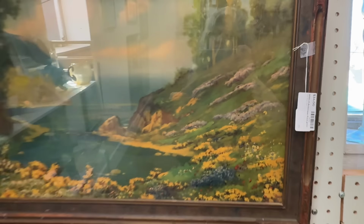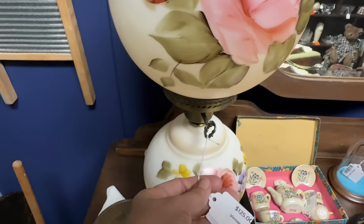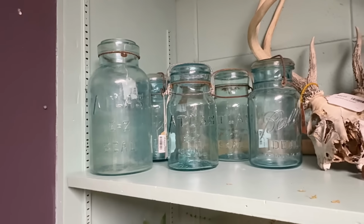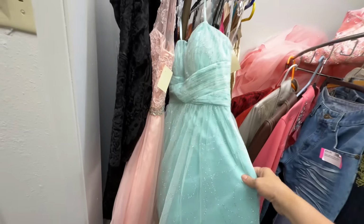This picture was really beautiful. I think it's a print, but it's an old one, and the colors in it were just really pretty. This is more Victorian, which, if you're around my age, you'll remember when Victorian style was so popular.